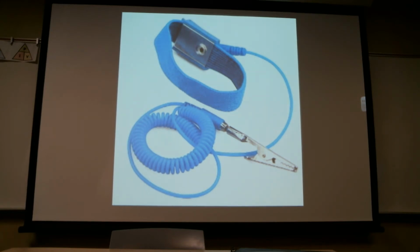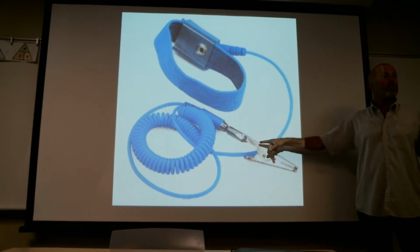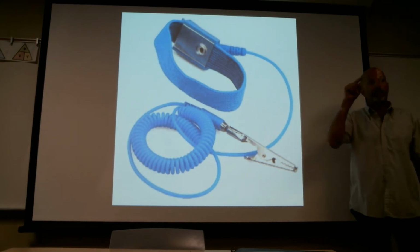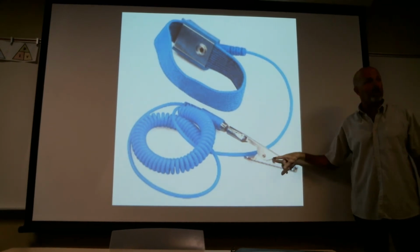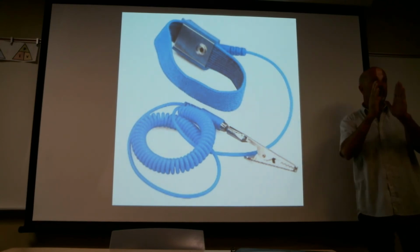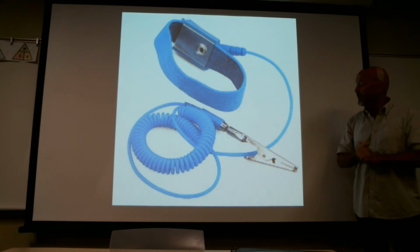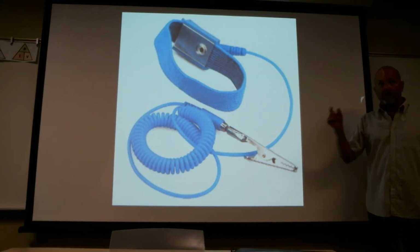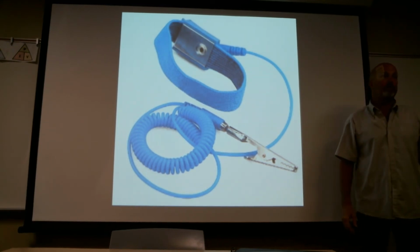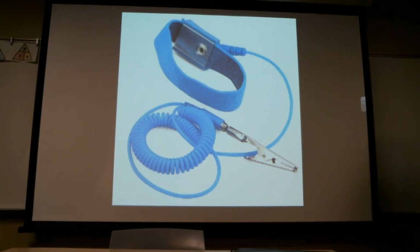So what do you clip it to? You clip it to structure, aircraft structure. Many aircraft will have a plug. It'll have a little banana plug on it, and it'll have a place to plug it in, and this will actually be in a little envelope or a little compartment in the electronics bay. So you always have it there. Some of them will have a little lug that's labeled ground point. But you put that on your wrist and plug it in, and then you do your work.